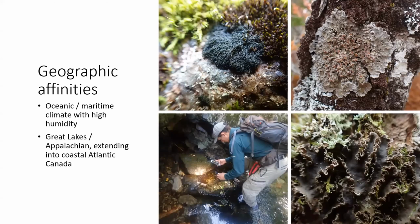This extends northeastward into the Maritimes, where that humidity is maintained by the oceanic climate. And then, of course, a lot of these species are also in the Great Lakes area, because the Great Lakes are just such large bodies of water that they provide a similar suitable habitat. So it's these species that I'm going to try and focus on, because they'll be most interesting for you folks, and it's stuff that I've spent a lot of time looking for in Atlantic Canada as well.